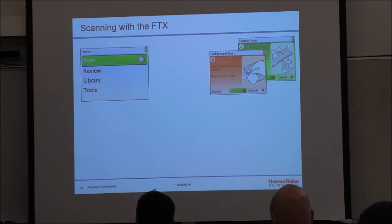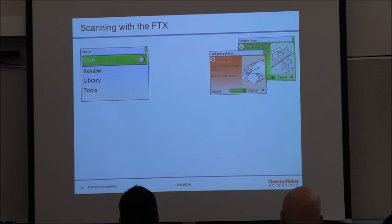If you're at that screen, you would use the left arrow, highlight session, and press enter. You'll get a menu with all the sessions you have, and at the very top it'll say create a new session. Again, somewhat intuitive. Or you can cancel back out by using the right arrow and enter or just hitting the X button. Once your background is done and you press go, it'll run the background and then you'll get a green screen. That's when it will tell you to apply your sample.